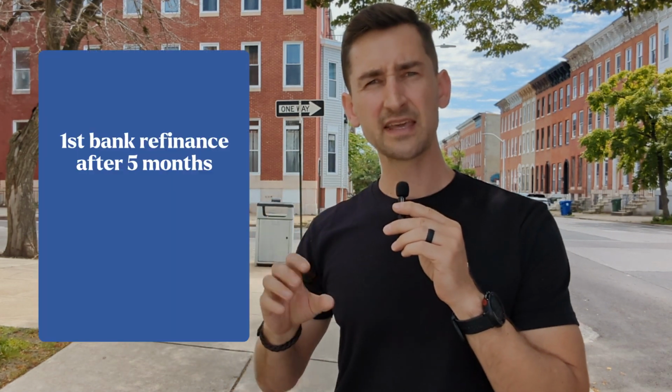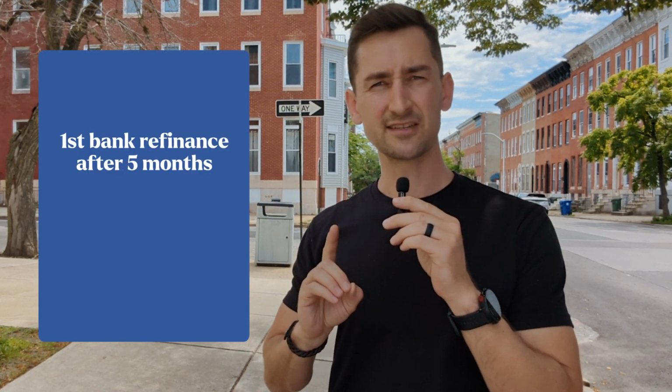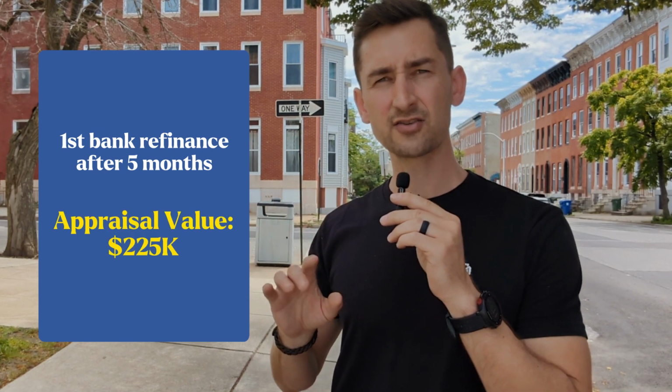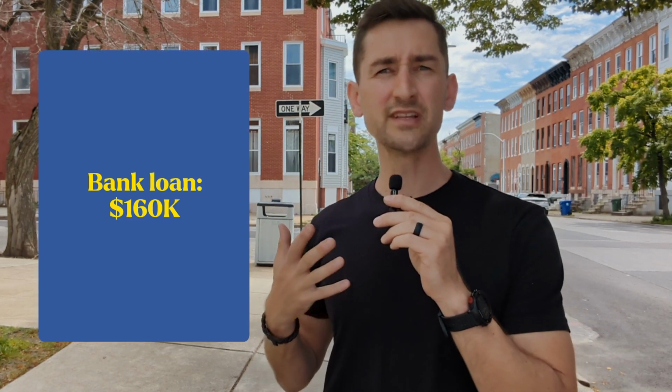After we got it rented or leased up, 5 months later, we went back to the bank and asked to pull our money back out. We'd actually paid cash for the renovation. Some people use hard money, but we used our own cash from different deals. The bank sent out a third-party appraiser, and they valued this property at $225,000, 5 months after we purchased the building. They gave us a loan for $160,000 at that point. So we actually got a check right back to us for $20,000.